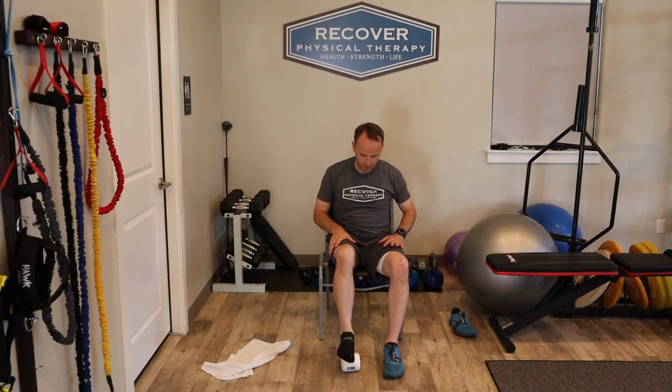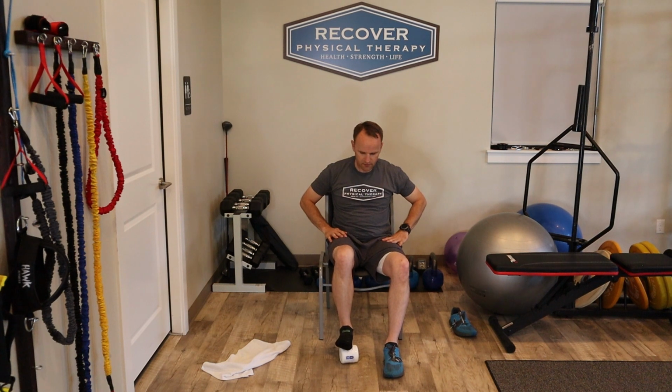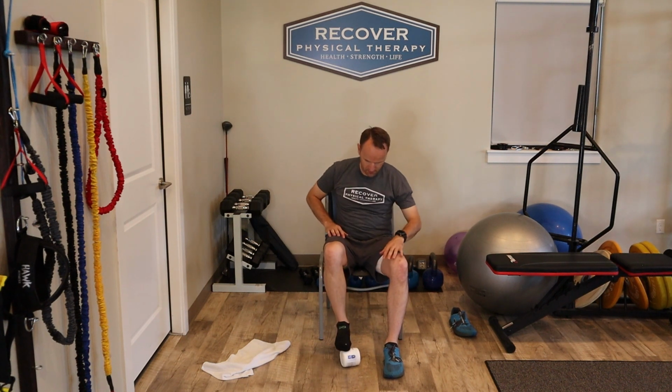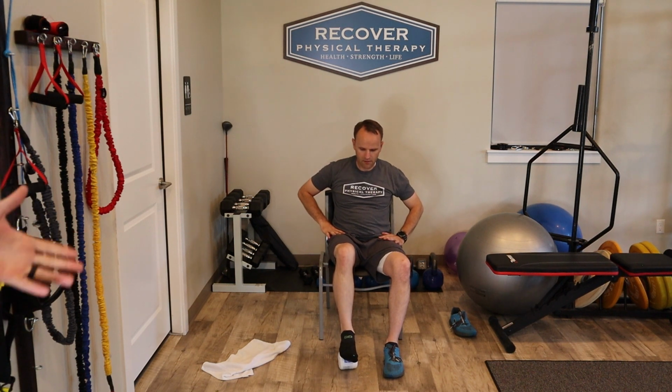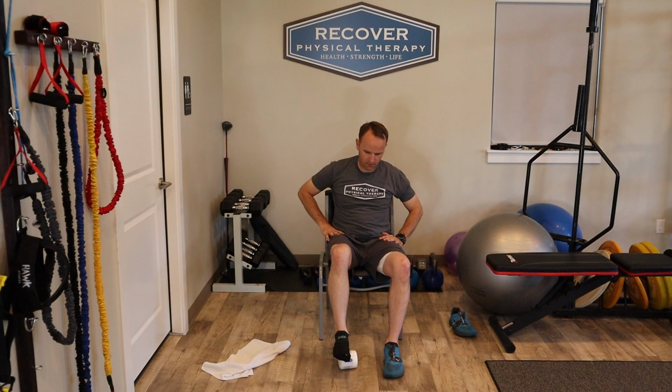The last exercise we're going to show you for plantar fasciitis is a rolling technique. And so for this one, we're just using a cylindrical shaped thing. This is just a bottle of lotion, but you can also use like a can of beans, or you can use like a frozen water bottle. Some people like that for the ice. If you want to dig in a little bit deeper, you can use a tennis ball or a racquetball or a golf ball, which will dig in really nice and deep.